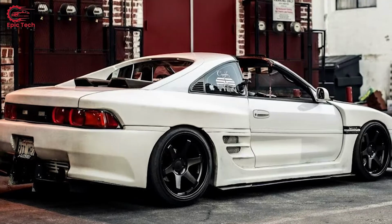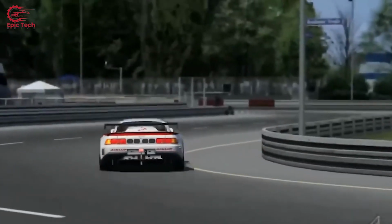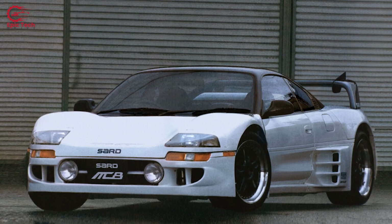Unfortunately, the reality didn't match the dream. The SARD MC8 struggled on the racing scene, never quite reaching the success it was designed for. Even though it looked cool and had the potential to be a handful on the track, it ended up being more of a disappointment in the racing world.